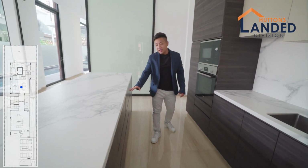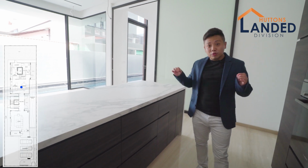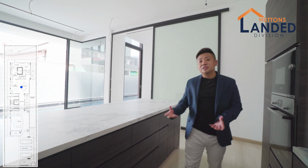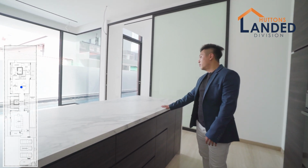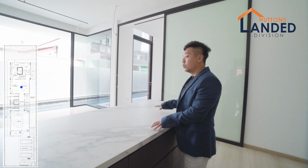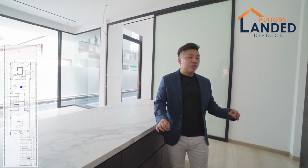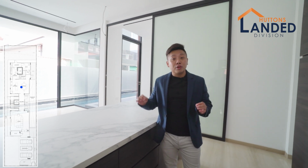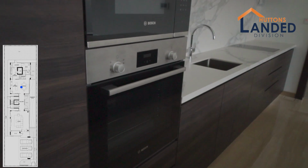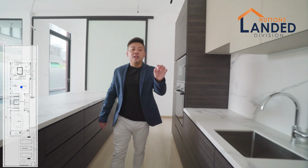There's some other storage space beneath the island top, which I find is extremely useful if you are someone who cooks often. There's a lot of storage space to put your cups, your teapots, all your containers and Tupperwares. And the island top, I think, is a very useful feature because you can actually work on top of it. If not, it's a good place for you to hang out and have your breakfast meal in the rush mornings. So at the dry kitchen, the developer has provided top-notch kitchen appliances from Bosch. You have microwave oven, you get the conventional oven, you have the washing area over there, and over there is an electrical stove.